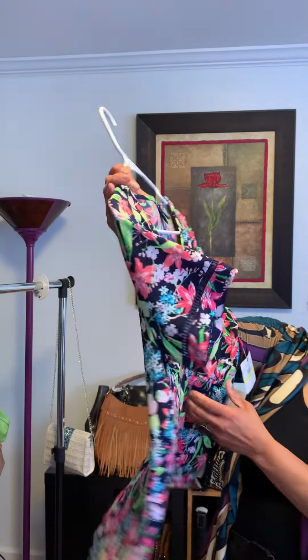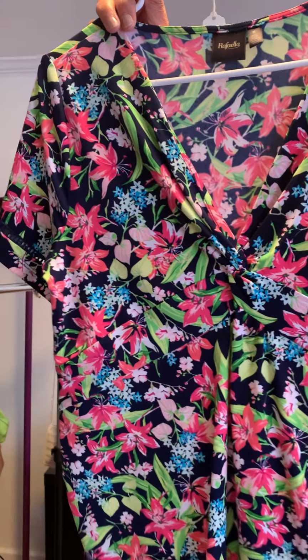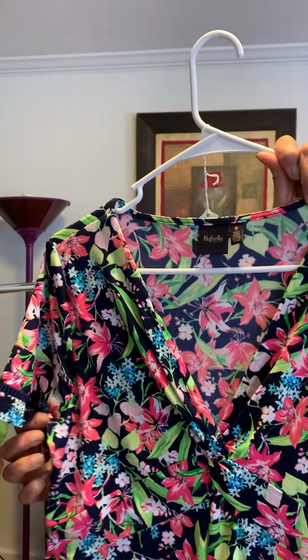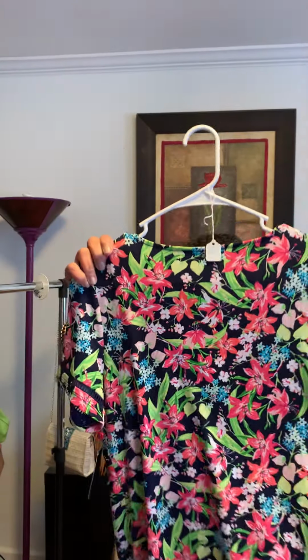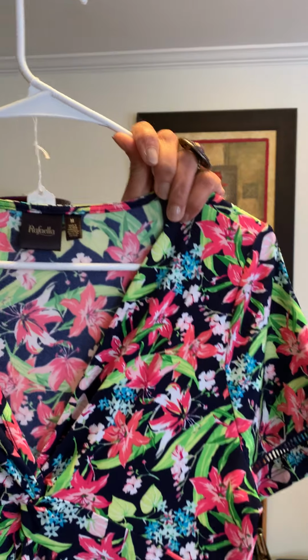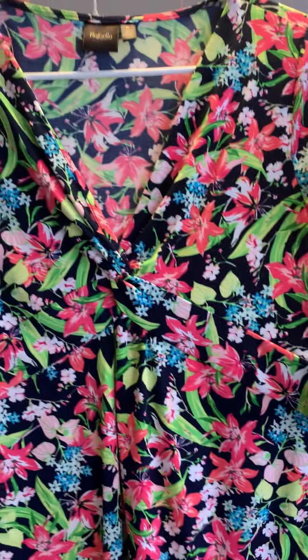Next up is this top by, let's see, who's this by? This is by Rafaela. It's a medium. This has a little bit of a gather at the front, little twist going on. This too is very, very stretchy. There's a little bit of detail on the sleeve, if you can see that. Here's the back. All right, so once again, this is by Rafaela. It has sort of a tropical floral print to it. This is a size medium, and it's available in the Posh closet.